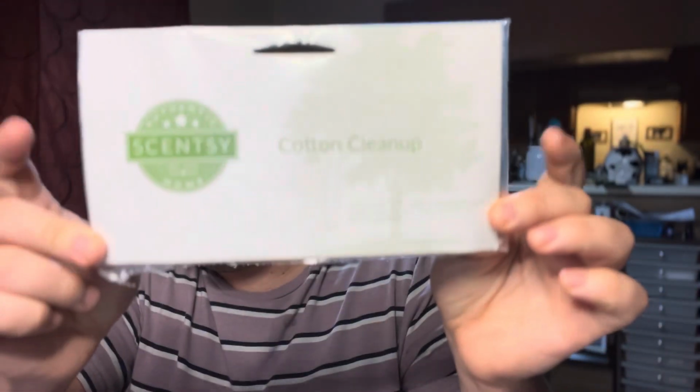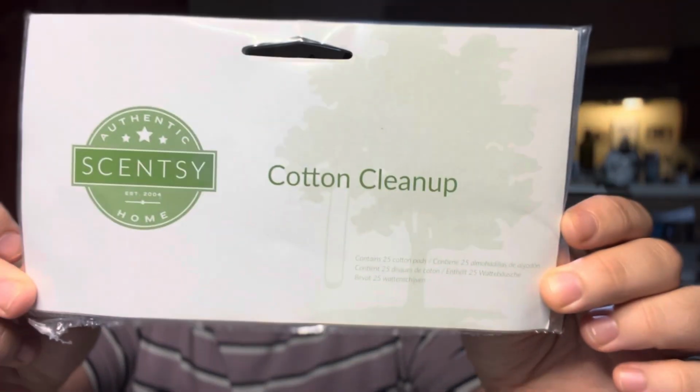My mom put Autumn Hearth car bar in her car. This is your simple apples, spices. Very, very good. My nose is a little stopped up due to allergies, but Fluffy Fleece I put in my car. One of my all-time favorites. This stays in my club. It's just fresh, clean, and cozy. I really enjoy that. I did get through, well, I got a pack of cotton cleanups.